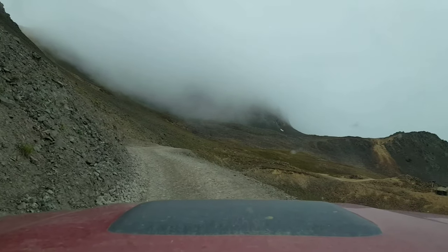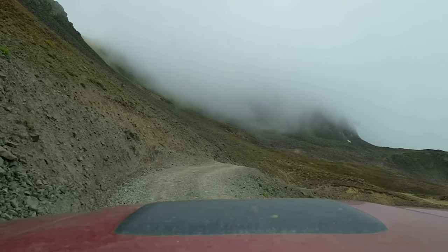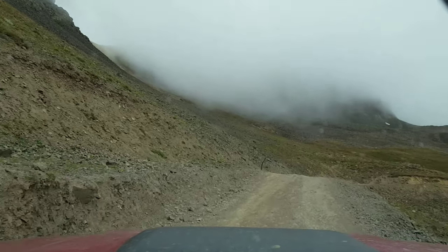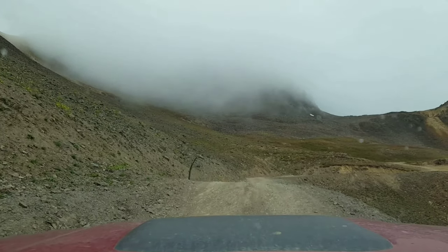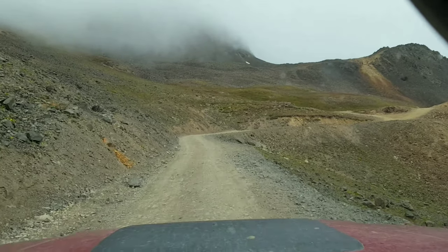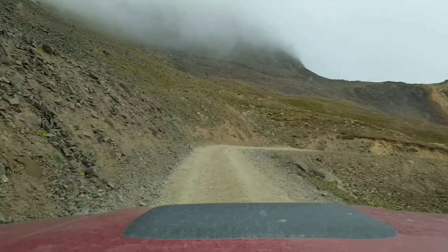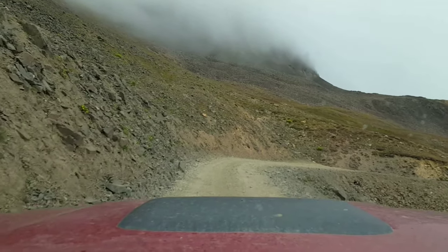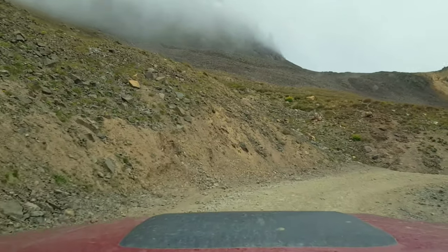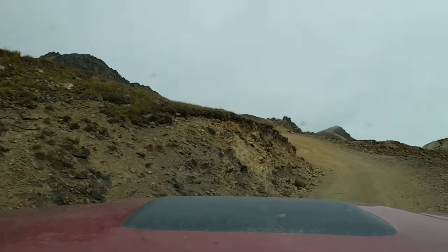Going into the clouds. This little pass here. I say little. We've been on it for quite some time now. We are currently 12,700 feet. Which is just crazy to me. I guess that would explain why the clouds are right there, huh? Kristi, you ever been in the clouds? No. That's wild. And we're still climbing.